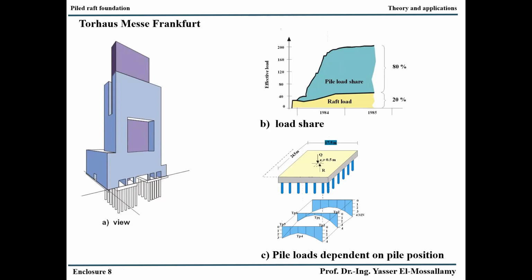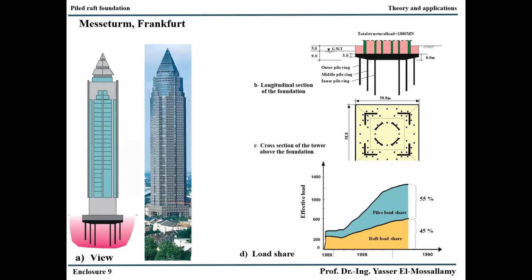And only from this observation, one went to the next piled raft foundation in Frankfurt, the Messeturm. It is about a 250-meter high-rise building, and for a long time it was the highest high-rise building in Europe. And without any very complex calculation analysis, but only from the observations that one had taken from the previous building, one said, okay, if the piles at the edges attract more load due to this distribution at the edges, then we make the piles at the edges shorter than the piles in the middle, so that we try to have the piles more or less with the same stiffness.